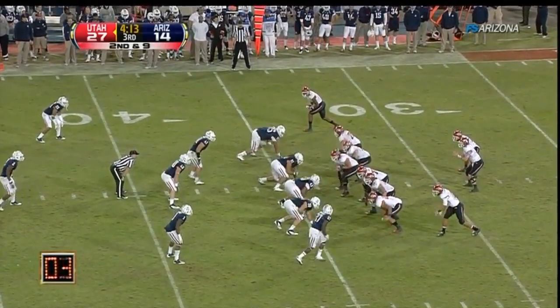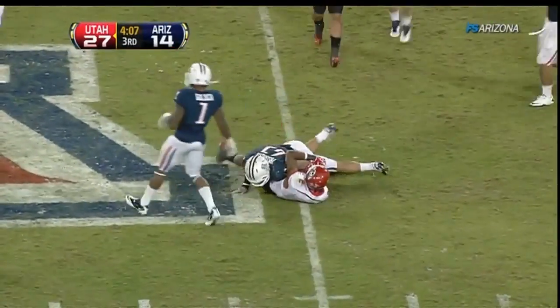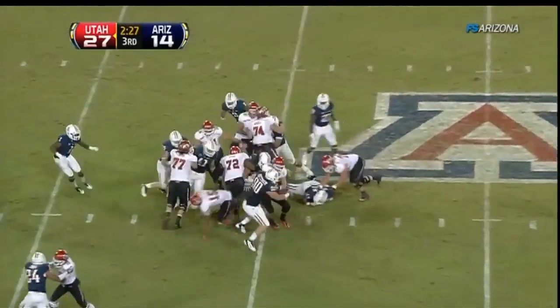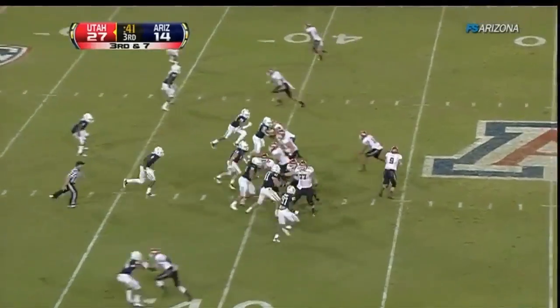Hayes stays in the pocket, fires, completes. A missed tackle and then a snap down at the 45-yard line. The receiver was Kenneth Scott. Straight ahead, White, first down, Utah. Unfortunately for Arizona, John White didn't keep his feet coming through the hole. Under pressure, and down he goes.